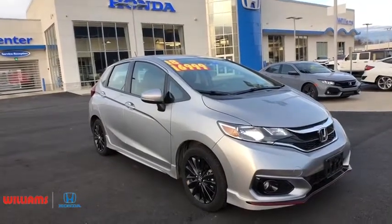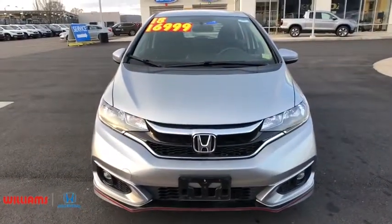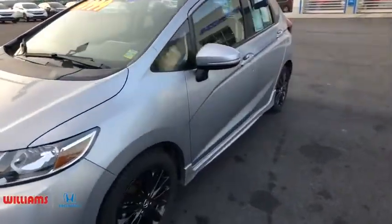2018 Honda Fit. The Fit was engineered to be useful, efficient, and reliable, but its most important attribute is its innate charm and coolness. This vehicle has less than 9,000 miles. Here are some of this vehicle's great options.